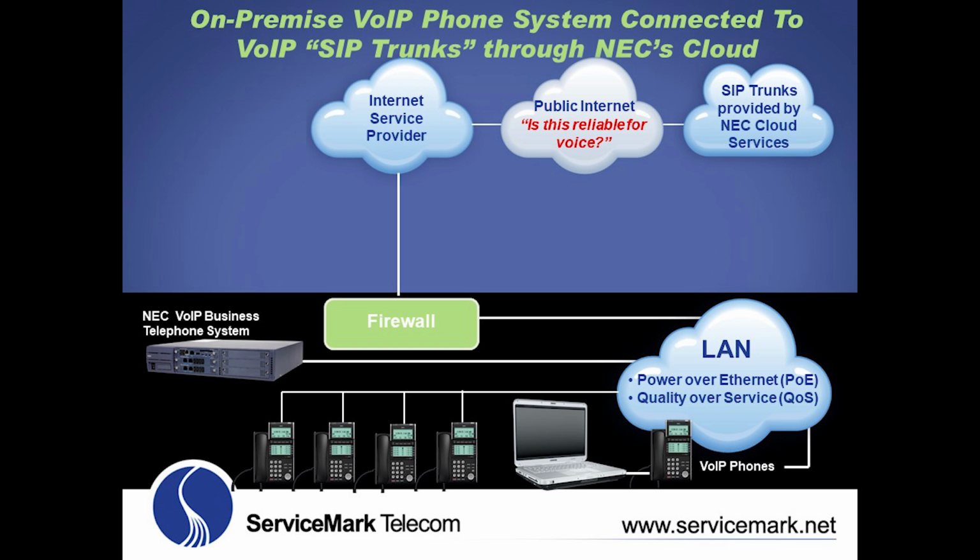Customers with more than 5 phones. Customers that have more telephone handsets than the need for simultaneous phone calls. For example, at any given time there are 6 people on the phone, but the customer has 15 handsets. And customers looking for the most cost-effective solution and wish to save money on a monthly basis.